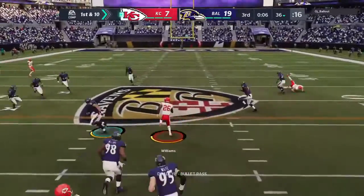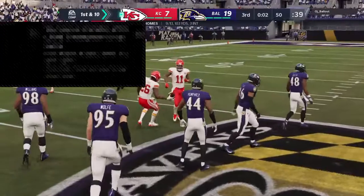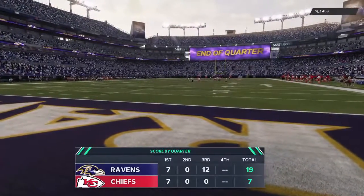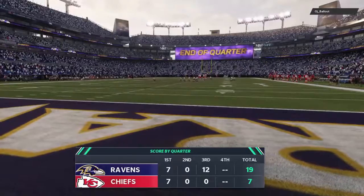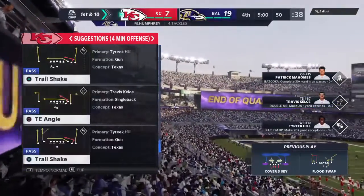Mahomes dropping one to Williams here, and he'll be stopped right at midfield. That one good for 14 yards. And the Chiefs are going to get a fresh set of downs. Back now in Baltimore. It's the Chiefs with a football, but with work to do on the scoreboard. They trail as we start quarter number 4.